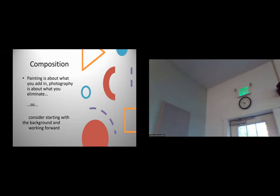Photography is about what you can keep out of the image, usually. It's about keeping the distracting elements that are always there from being a problem, from distracting from the focus of your picture, the object or objects of your picture. So consider starting with the background as a starting place to look and working forward. What's in the background that's going to be distracting for the viewer when they ultimately look at the picture? This is one process that you might go through as you think about composing an image.